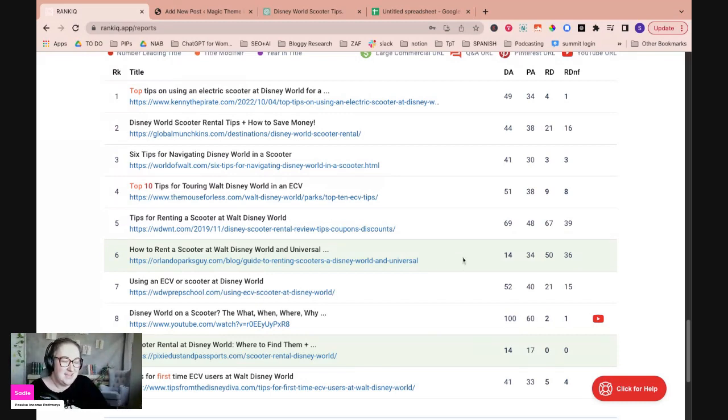So this stands out right here, how to rent a scooter at Walt Disney World and Universal, and then scooter rental at Disney World, where to find them, plus I don't know what. So if I wanted to look at those posts and see what they included and include more, then that might be a good idea.